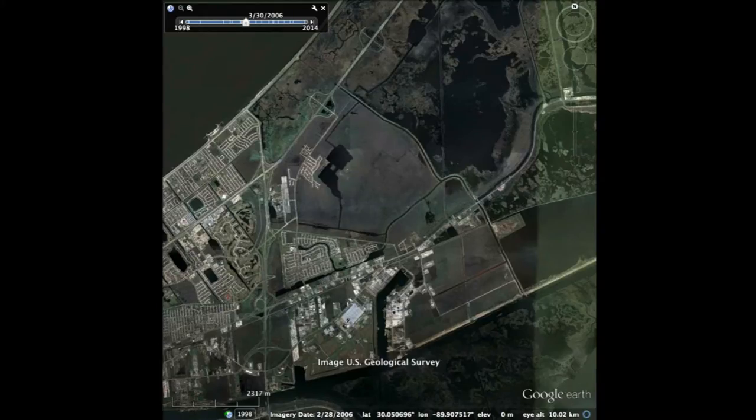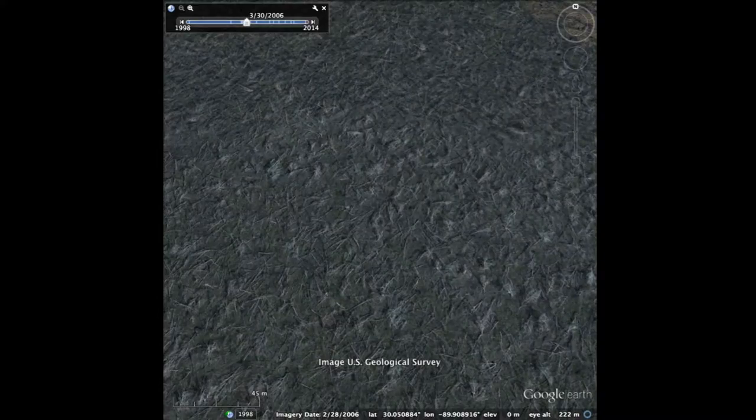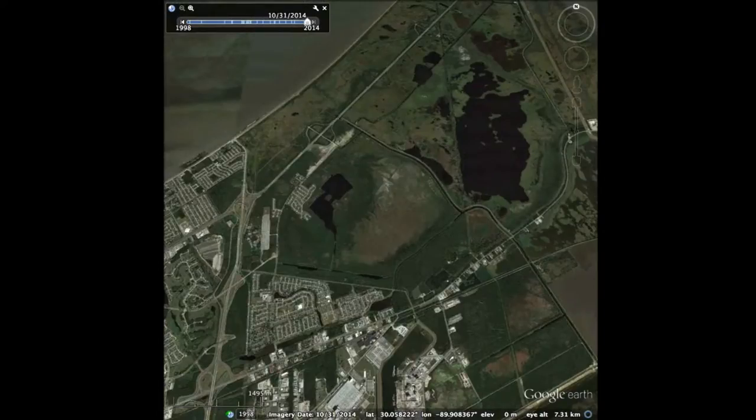And this is Sauvage 5 months later, February 2006. Here's a closer view. The forest is completely trashed. The trees are down and completely defoliated. Next. This is 2014, 9 years later, and you can still see this large brown spot. The forest is still trashed, probably as a result of saltwater flooding from Katrina, at least according to the director of the refuge. Next.